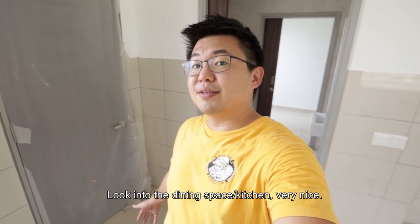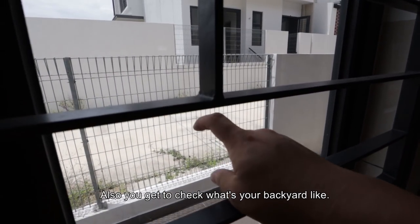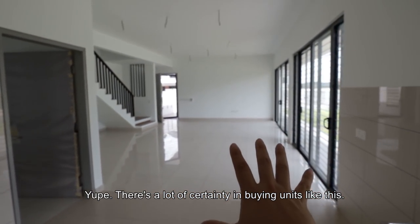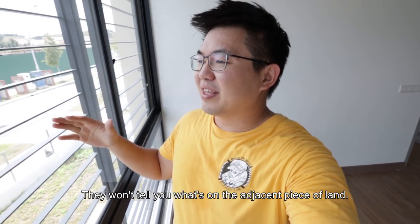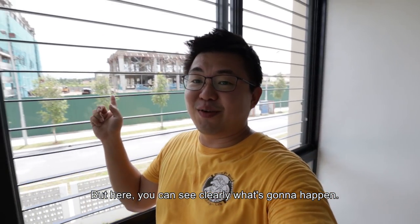Look into a dining space. Very, very nice. Also, you can check what's the backyard like, how big is it from your neighbor. Yep, so there's a lot of certainty in buying units like this. Sometimes when you buy off plans, right, it means when you buy based on your drawings or brochures, they will not tell you what's on the adjacent piece of land. But here you can already see clearly what's going to happen.